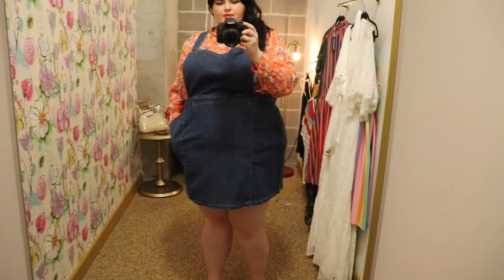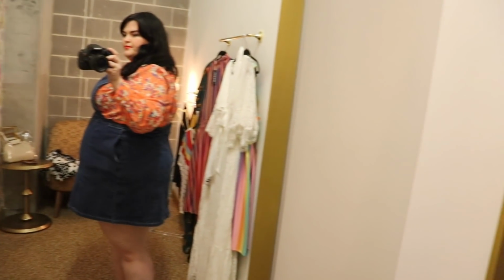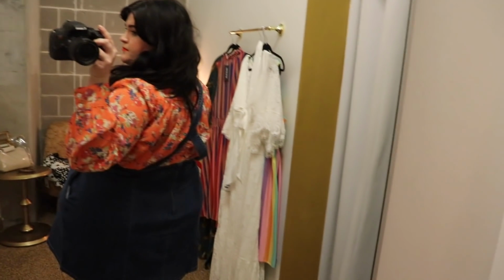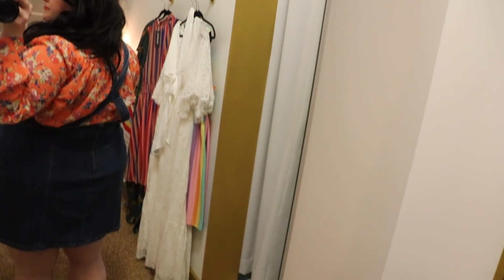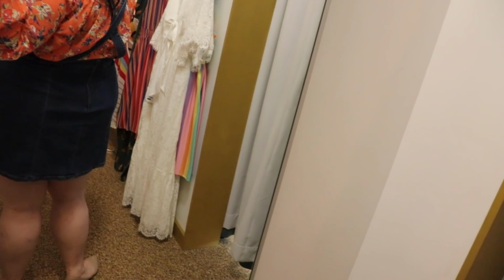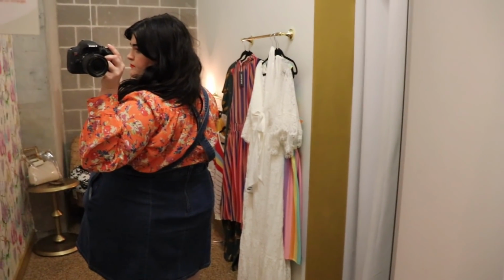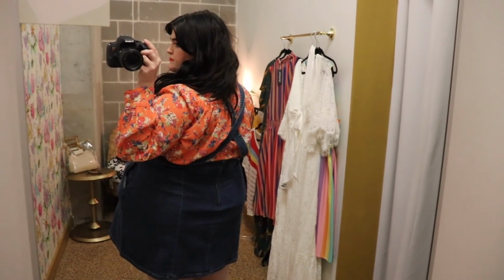You're not going to have to deal with it losing shape or getting bigger, and it has a great little crisscross on the back. Definitely like schoolyard, but grown up. One of my favorites. And I would love this with a pair of booties. I only wore flats, but booties are the way to go with this one.